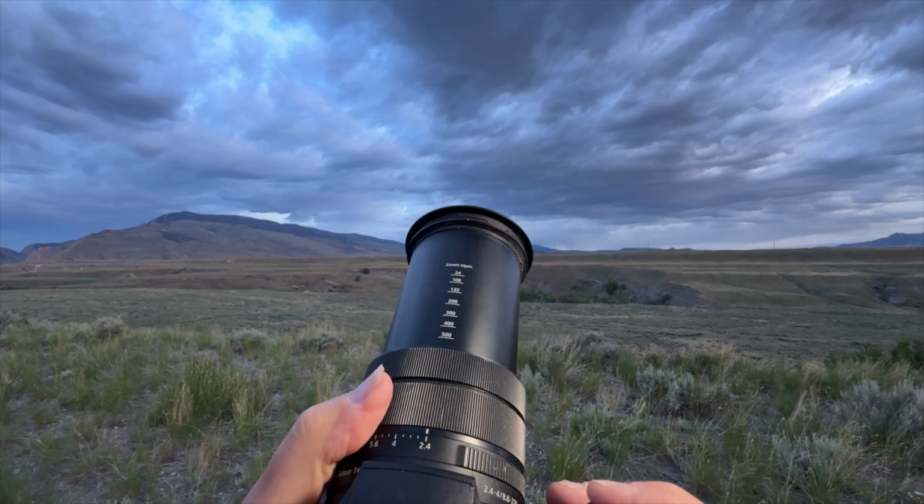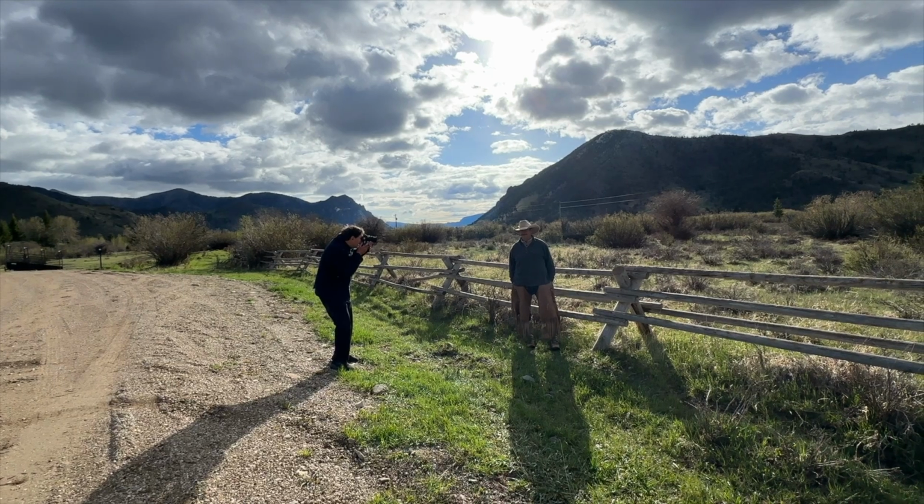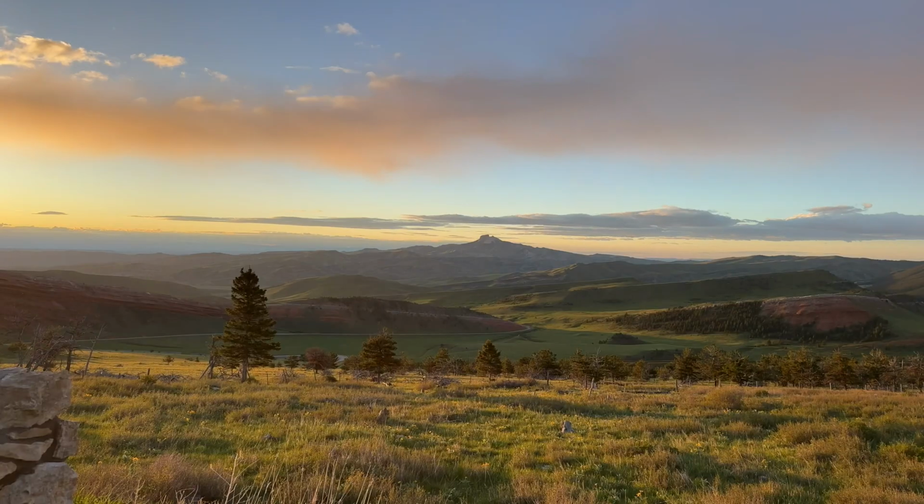For this episode, a lot of the shots are on the Sony RX10 IV. It's got a compact 24mm to 600mm lens, which is fantastic. It's pretty much the ultimate camera for compact wildlife shooting.